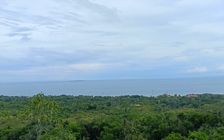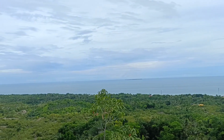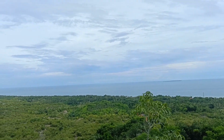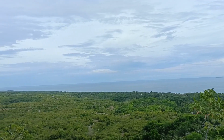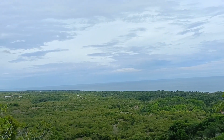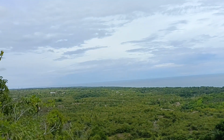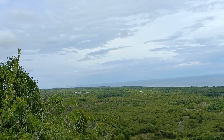Look at that view. You have a very wide view. It's a 180 degrees panoramic view. Look at that. So this is the view if you are here at the top of the property. So this is the view, guys.